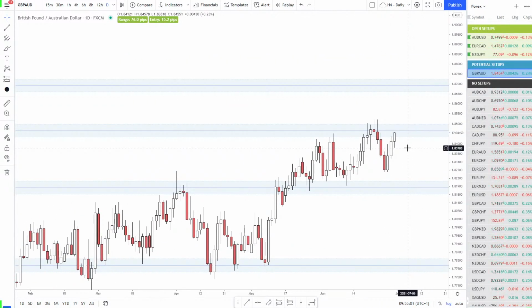This probably won't trigger until later this week. We would want to see indecision forming on resistance. It's not quite showing us any indecision yet. So we're just going to have to wait and see with this one.